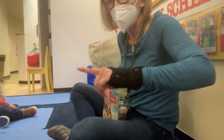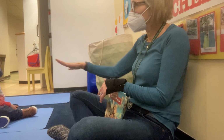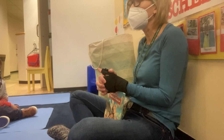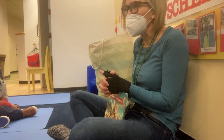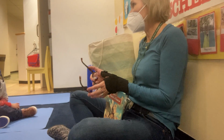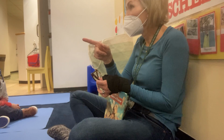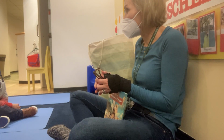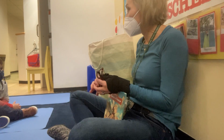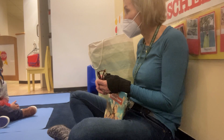Hey friends, we came in this morning and we had our trains set up on the blue rug because we are studying trains this week. On Tuesday, we read the book The Little Engine That Could, I Think I Can by Watty Piper. And we talked about the letters in our names when we made our trains.